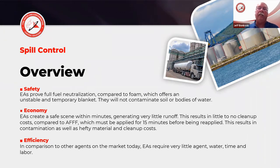And when we look at the NFPA standard for foam, it talks about a 15-minute application. You have to do all of your calculations. If it's a flammable liquid, it's 0.2 per the size of the spill. And again, you have to do a bunch of math and some quick calculations, and then you have to flow for 15 minutes. And as that starts to deteriorate, if your cleanup contractor is not there to start performing the cleanup, you need to reapply it because it's going to break down.